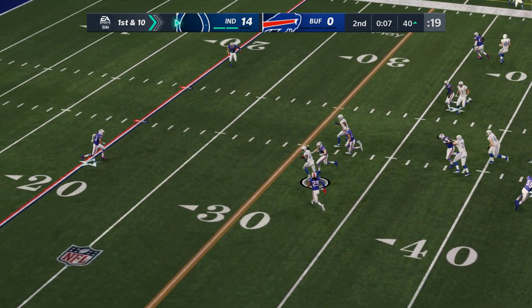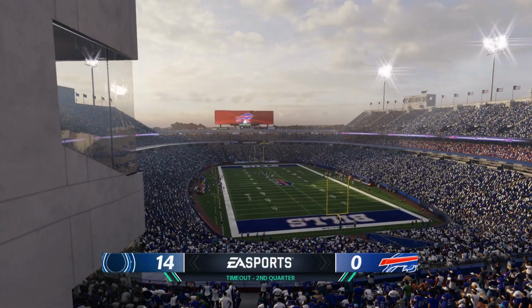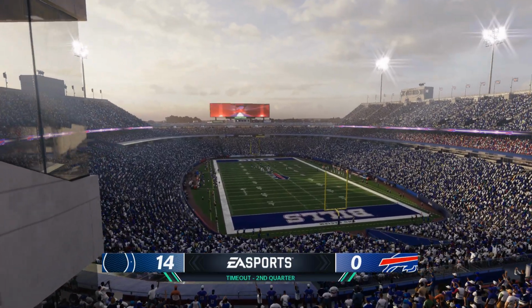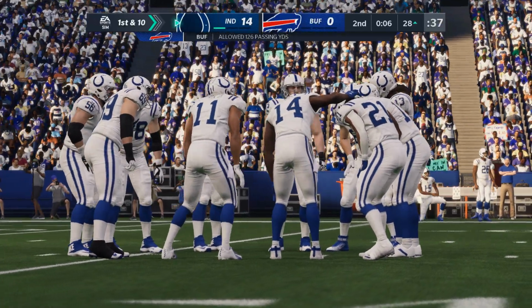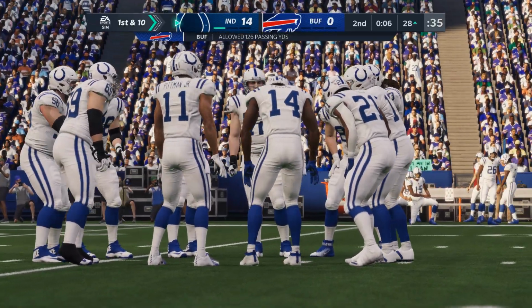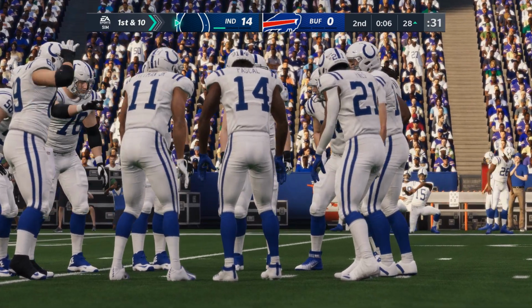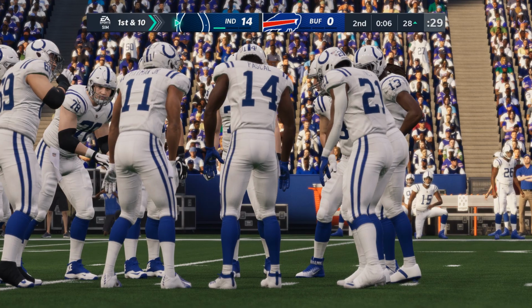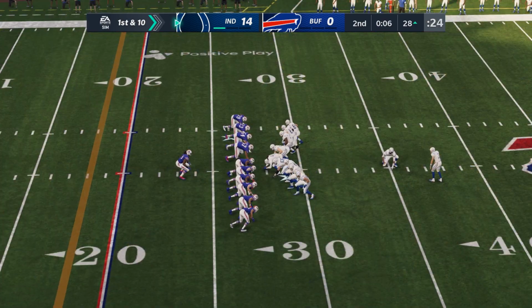Following the interception here, Rivers fighting Hilton on the slant. Now a timeout taken. Perhaps a chance for one more quick play and then another timeout if they hurry. We'll see. So even though it's first down, here's the field goal unit on now to try to get 3 before halftime.